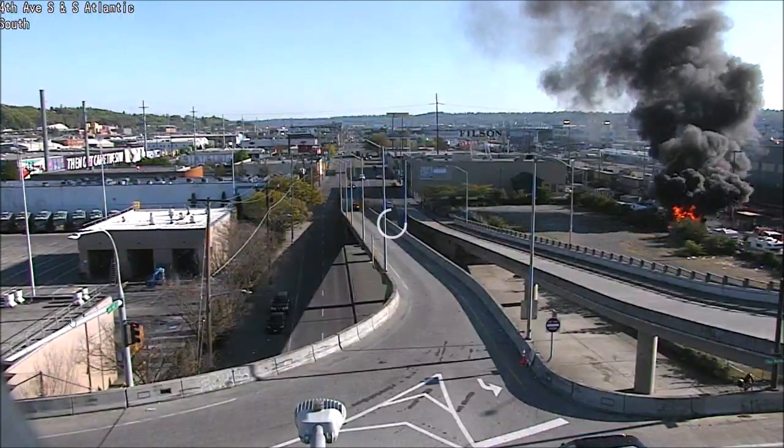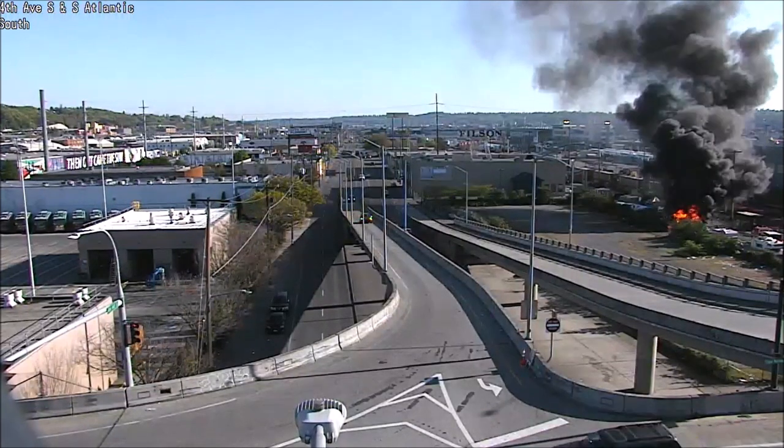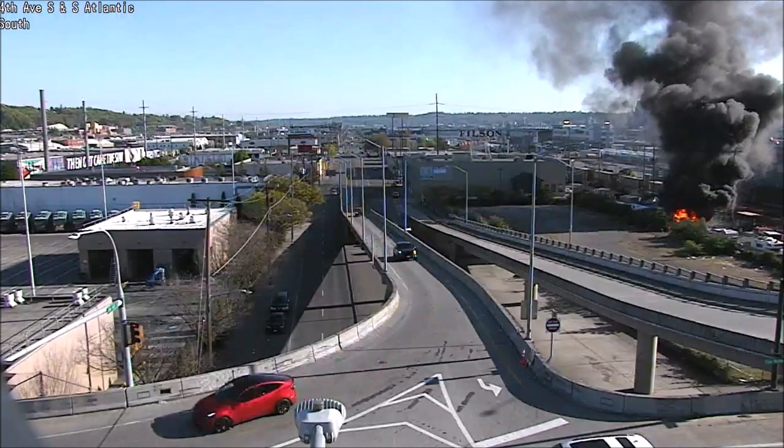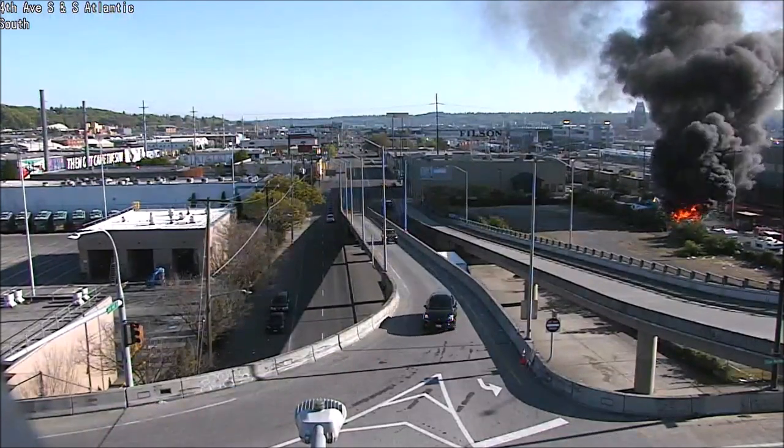Dispatch, Engine 10, have the second Revenue unit come from the south on 3rd. We'll have them come in from the south, Engine 10.